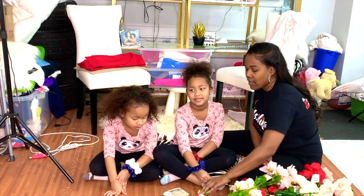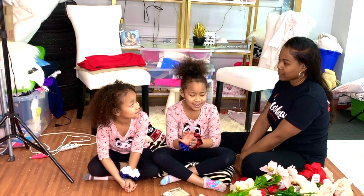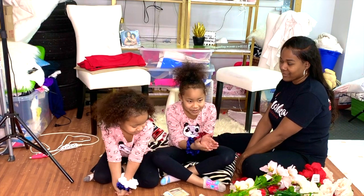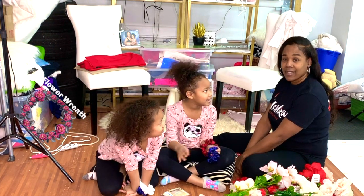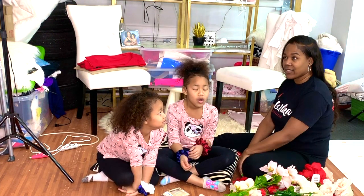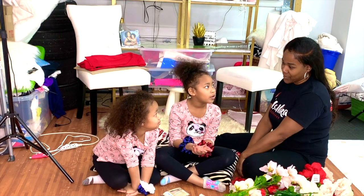So now that we got these supplies, what are your ideas, guys? What do you guys think we're going to make? I think we're going to make a big circle of like flowers. A wreath? Yeah. So Lexi said she thinks we're going to make a wreath, and earlier she actually said that she thought we might be making flower headbands. Oh, what do you think we're going to make?